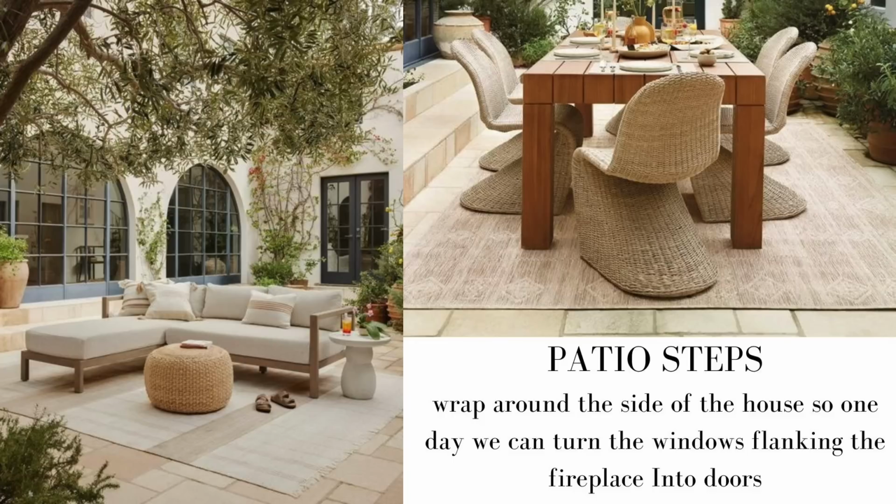And the issue with that is one day we hope to turn different windows into doors, which I'll show you in a bit, and we don't wanna ruin our chance to be able to do that. So instead we're gonna wrap around the stairs like you see here. This image is from Lulu in Georgia, by the way. They had a patio with stairs that wrapped around the entire house. That's what we're gonna try and accomplish in our patio space as well, which does take away some of the space, but I think long-term it'll make the most sense in that area.